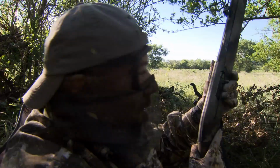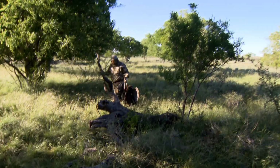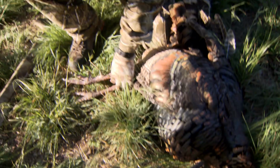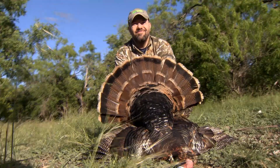You got it. We got him. Well, my first Rio, and that was an exciting hunt. Pretty nice beard, maybe 8, 9 inches. Nice heavy bird, nice fan. Probably a 35 yard shot, and the Tri-Viz got no problem. You put that thing up there, it just lights right up, and no problem getting right on his head. Awesome. That was an exciting hunt.